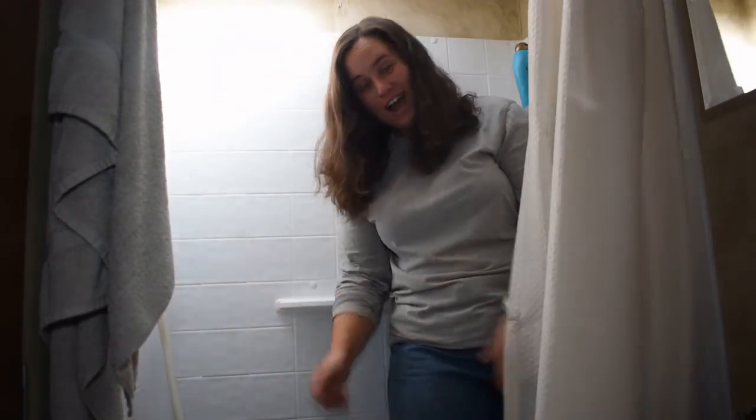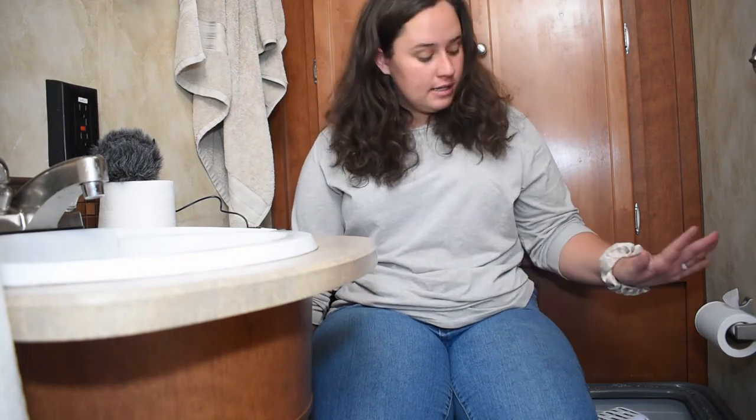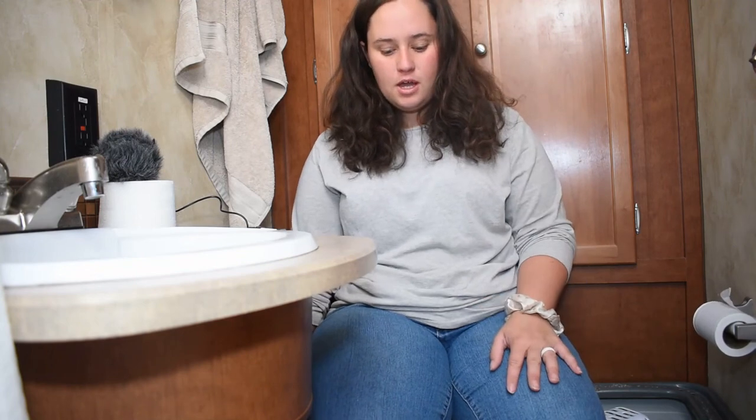The bathroom, the tiniest space of all. I don't even know if you can see me. Not much room to work with in here, but that's okay. We don't even use the toilet. The cats use their litter box in here, and there's enough space for it since we don't use the toilet.